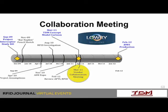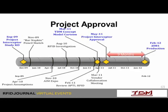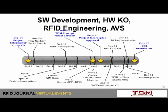Now, the thing that you should note is the time frame. So we had this collaboration meeting in March of 2011. Job one, which for us is first day of mass production, was February of 2012. Not really a whole lot of time. 9 months to be precise. Project did get approved. We had money to spend, and so now the fun begins.